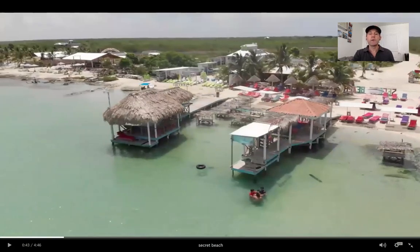So you see some properties have seawalls, some don't. This entire area of Secret Beach does not have seawalls, and they have a combination of sand going down to the water, and they have some areas where you see this bedrock at the surface, but none of the properties at Secret Beach have chosen to go with seawalls. They filled their land, and they just built their businesses and homes and restaurants and beach bars and everything basically at ground level without elevating it that much.